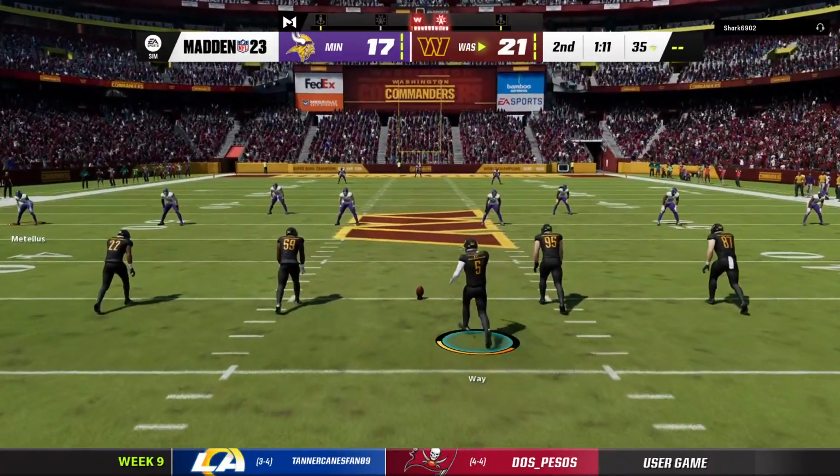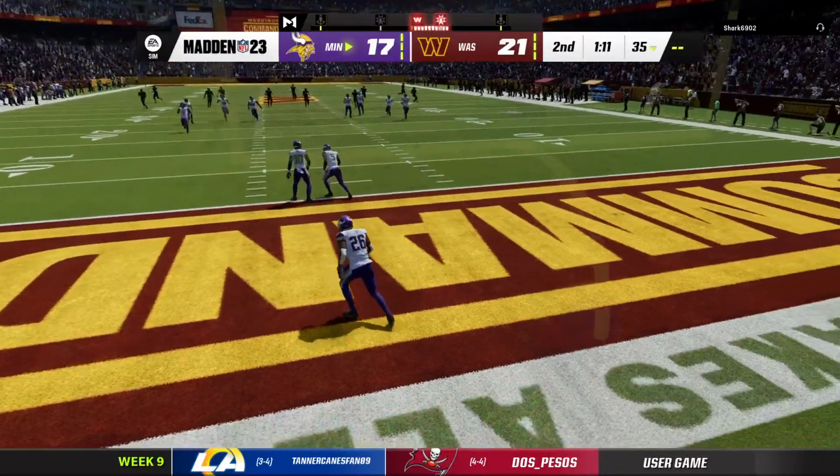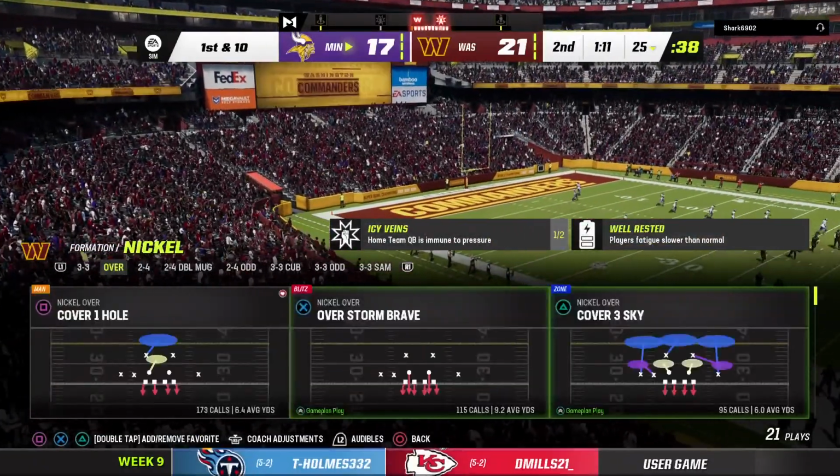Washington kick team back out there now as they will send this one away. And this will be a touchback as that sails over the end line.